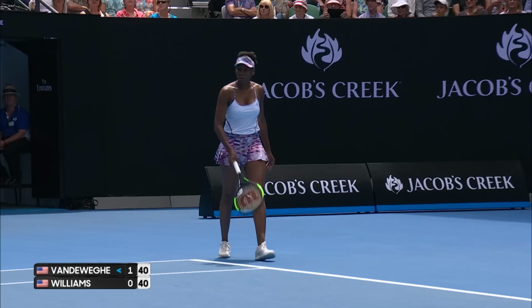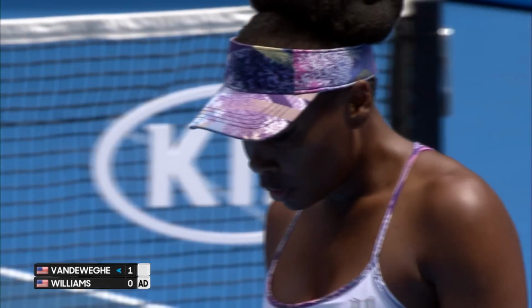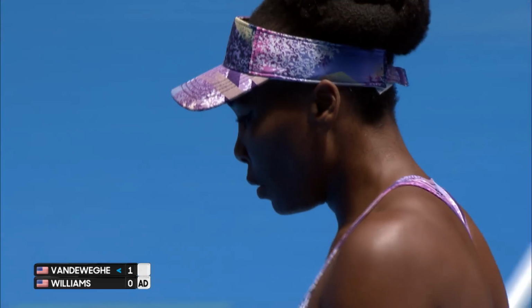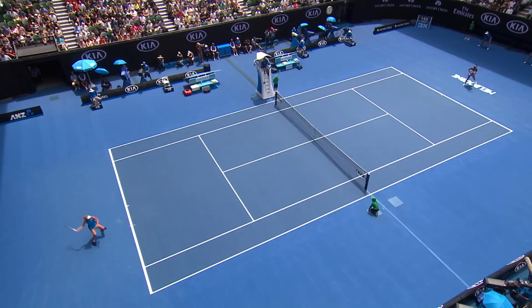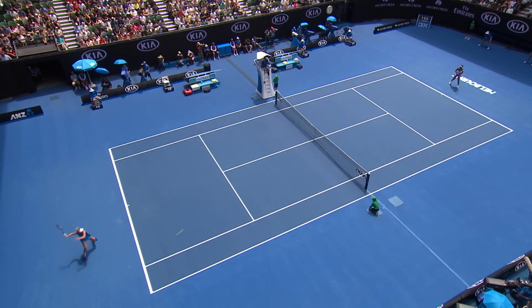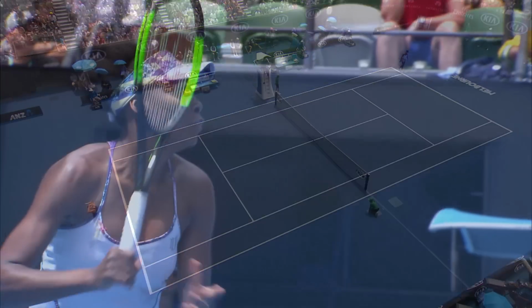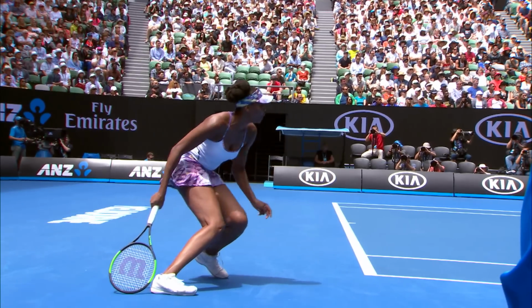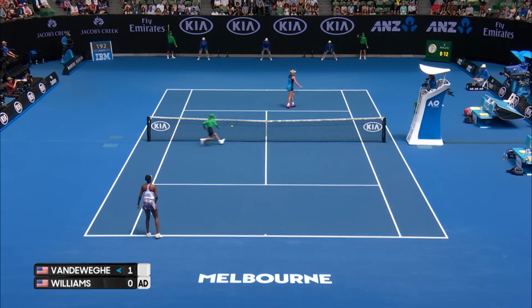Oh. We saw earlier how well CoCo Vandeweghe hit it running forehand, but Venus has the ability to do the same. Power hitting from both players. Good depth, both maintaining their positioning, but then it's Venus creating the angle. What an athlete. Let's first service. Oh, that's not what you wanted to hear.